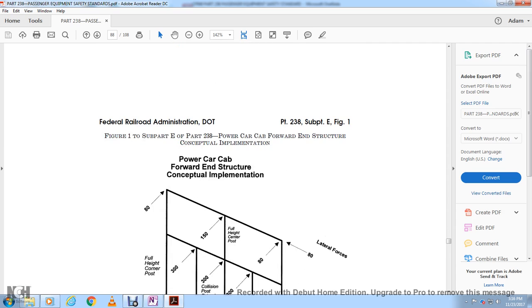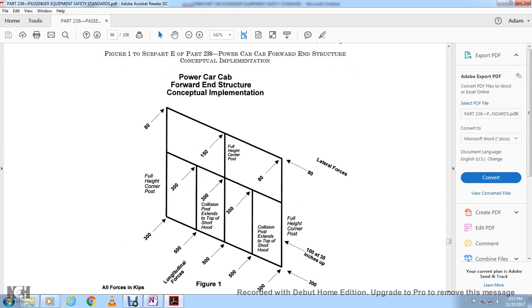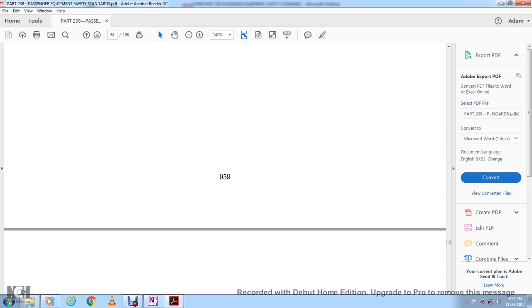This is Figure 1, Subpart E, Part 238, the power car cab forward end structure conceptual implementation. Full height corner post 300 to 800, 150; full height center collision post 300, extending to the top of the short hood, 300, 180, 150, 180, 80. Lateral forces: full height corner post, 100 to 30 inches up; the collision post extends to the top of the short hood, 300, 300, 500, 500, 300. All forces in kips.